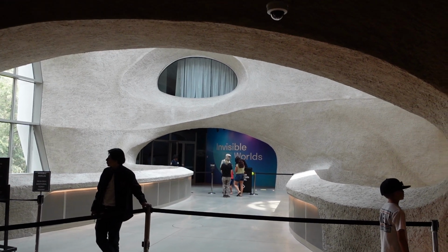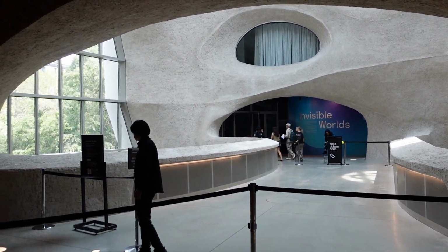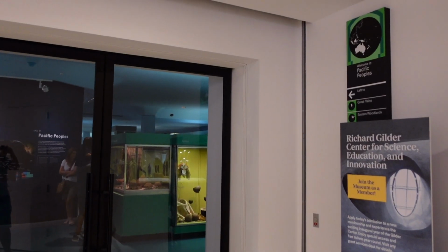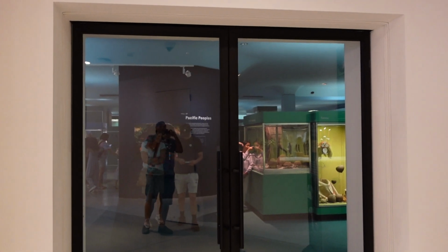And right over here, when you come up the staircase to your right, the elevators are back over that way. This is where the Invisible Worlds exhibit is, and we're going to be heading in here at 11:45. And then all the way at the end of the hallway on the third floor will take you into the Pacific People's Hall.